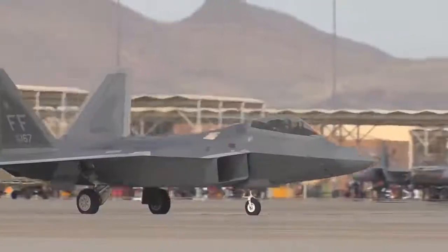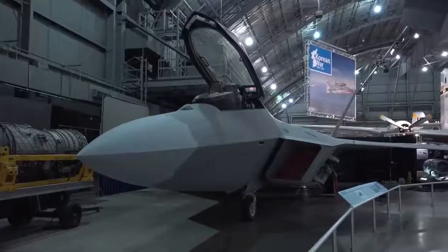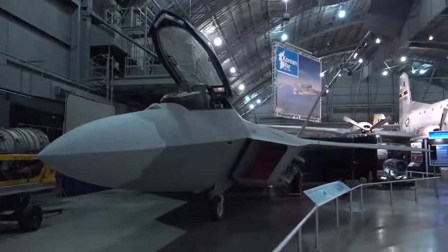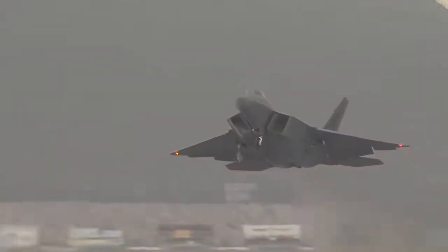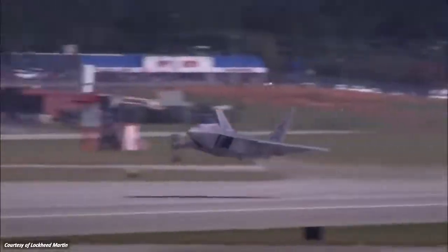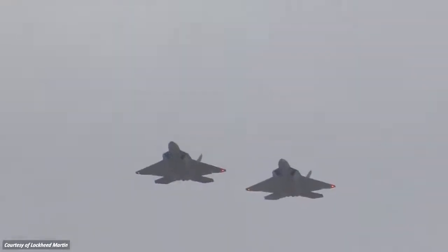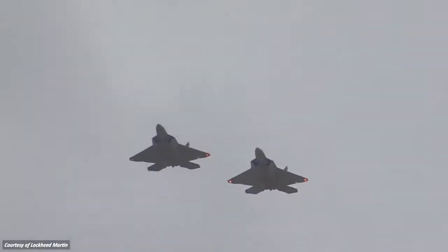Number 2. F-22 Raptor. The Lockheed Martin F-22 Raptor is a 5th generation single-seat twin-engine all-weather stealth tactical fighter aircraft developed for the United States Air Force. It employs modern avionics and efficient engines which make it a superior air fighter unmatched by any other modern military. It's designed to dominate the air rapidly and at great distances.